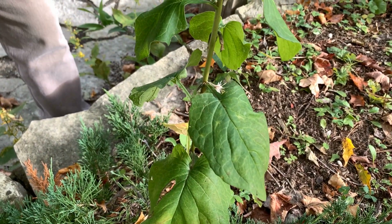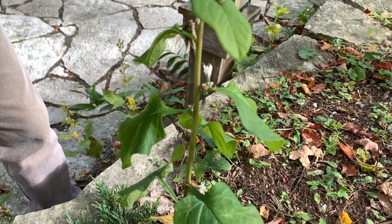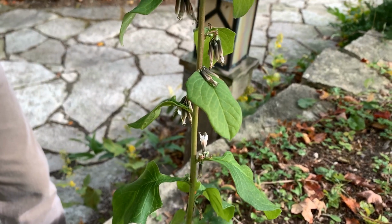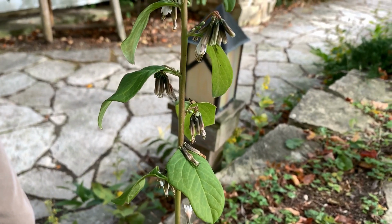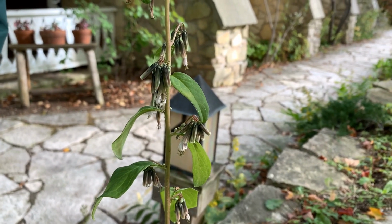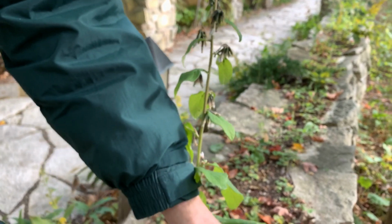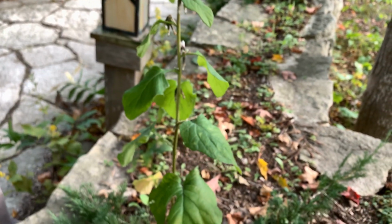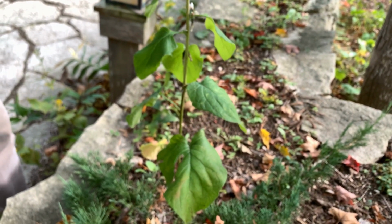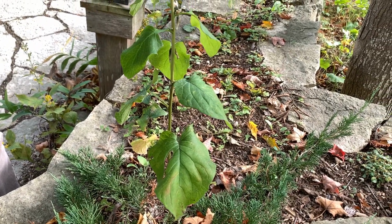Called rattlesnake root because early people and Native Americans would use juice from the plant and from the roots in particular to treat snake bites. And it's called lion's foot also because somebody somewhere, I guess, thought that the leaf looked like the footprint of a lion. I don't see it, but somebody did. Anyway, rattlesnake root or lion's foot.